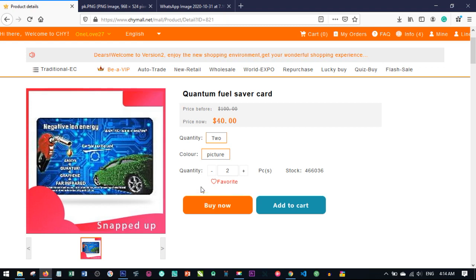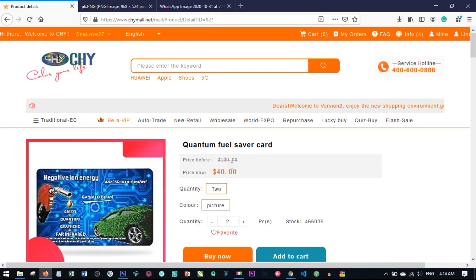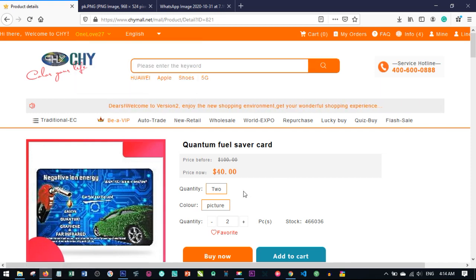So if there is any error, if you don't do it right, the system will know, because it has been programmed to just do everything you do here step by step. If there is any error, it won't go through. When you click it, select two here, make this one two by clicking on this plus button, and then click on buy and pay with your CHY point. And after paying, it will ask you to view orders. This account will not allow me to place a trade, but for you, it will ask you to view order.